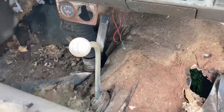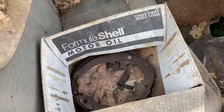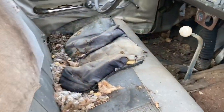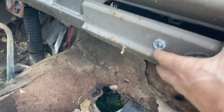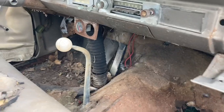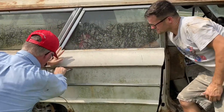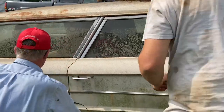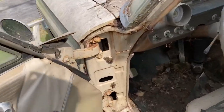I don't know. How about this? 3-speed in the floor. That's the selling point right there. Well, we got brake issues. That's 100% positive. I wish that window wouldn't have been down, because that door panel might have made it through all this if it wasn't. Will this open? Yeah. Not much action in there. Pull it. No such luck on that door. This door don't shut. Dad didn't strap it shut when we were moving it.